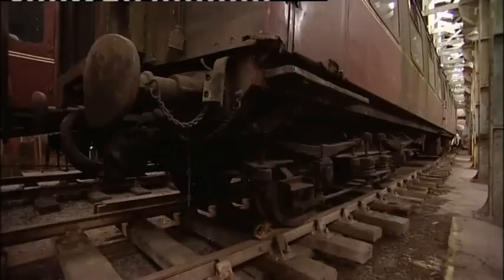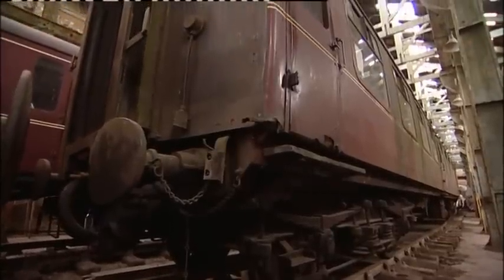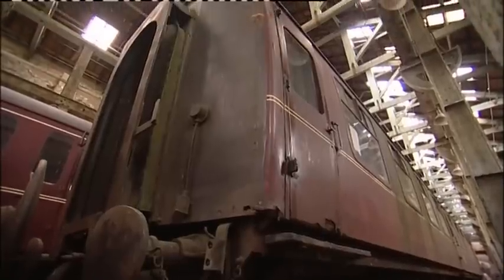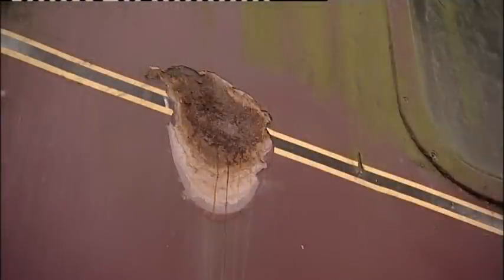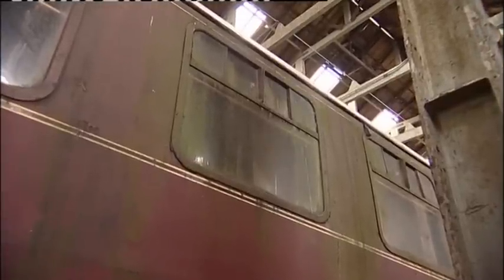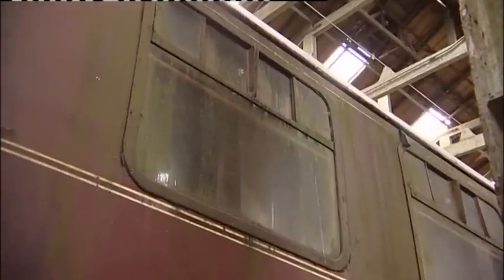We've got a Mark 1 carriage, haven't we? That's from the North Yorkshire Moors. That's an ex-North Yorkshire Moors Railway coach. Cosmetically looks rough, but you're saying not too bad, really? No, it's not as bad as what people make out. You know, it's like everything else, it's just a cover over the top. There's bits that want replacing, which we'll do, and a coat of paint, and it'll look as good as new. There's mechanical work to do underneath as well, but as far as the top end goes, it's not too bad.